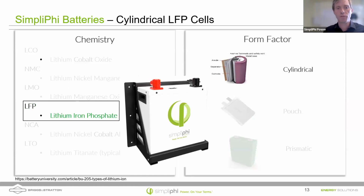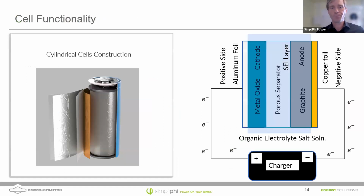So we're using an LFP, lithium iron phosphate battery chemistry with a cylindrical cell. What happens inside the cells is that you have lithium moving through an electrolyte. I'm mentioning this here briefly. Inside the cell, you can visualize what's happening as lithium ions moving between a graphite layer and a metal oxide layer. They prefer to be in the metal oxide layer. In our case, this is actually LFP.